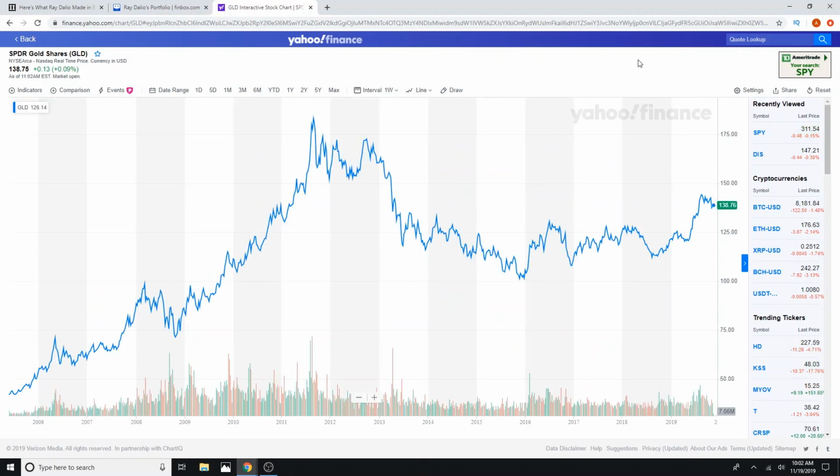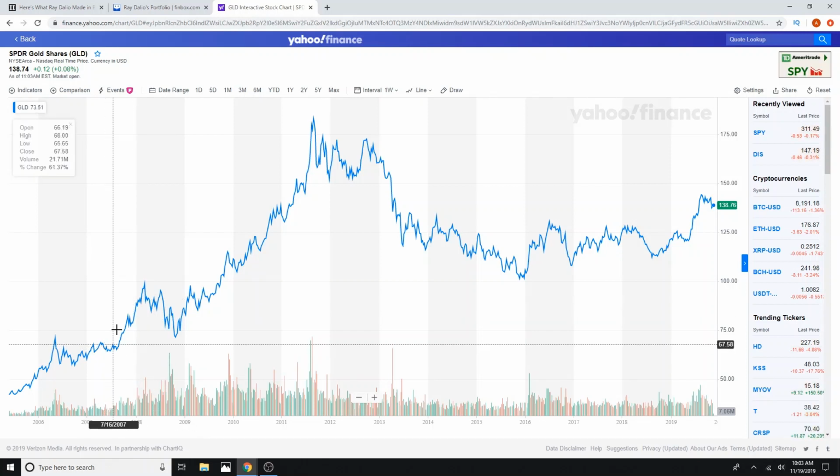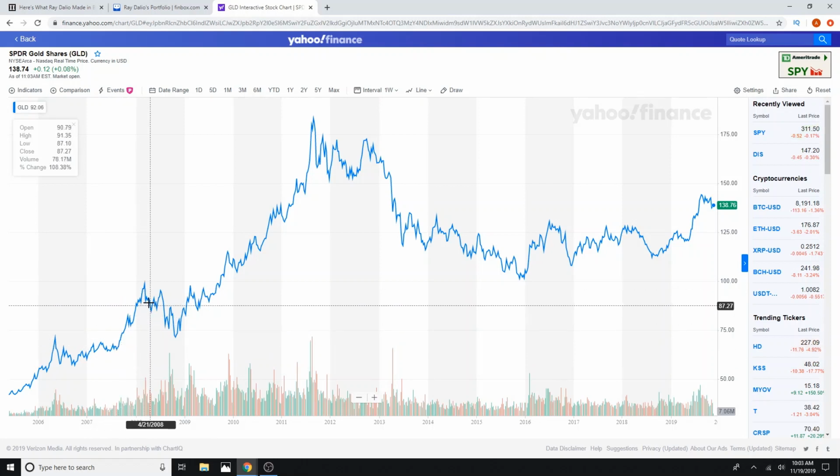gold. GLD, or SPDR Gold Shares. This makes up almost 5% of his portfolio. This is another way to make your portfolio an all-weather portfolio by also having commodities in it. In addition to stocks and ETFs, having a commodity is a great way to offset recessions and bear market times. During bear markets and recessions, you tend to see spikes in these commodity prices. For instance, in 2007, 2008, 2009, we had the housing market crisis. You can see here that this gold ETF went from 65 to around $90 to $100. That is a great way to offset your losses in the stock market.